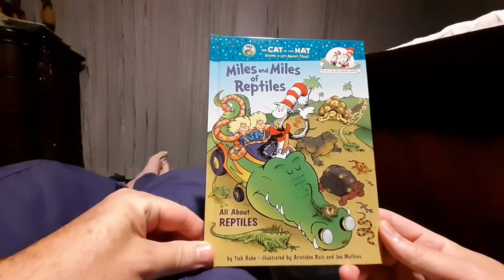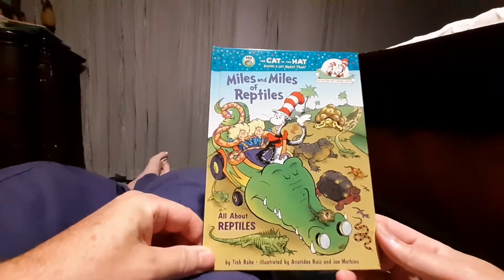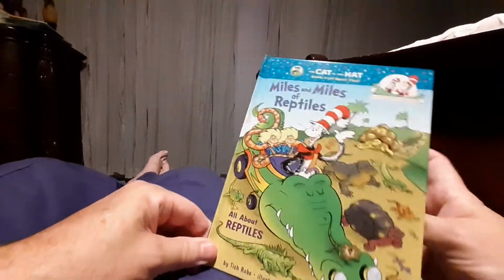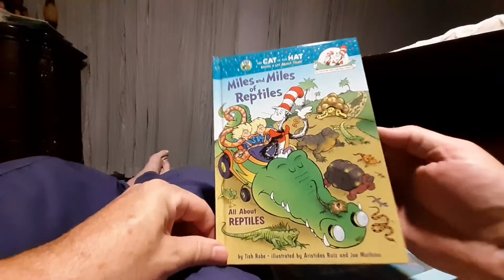This is from a series called The Cat in the Hat Knows a Lot About That. And this is Miles and Miles of Reptiles by Tish Rabe.